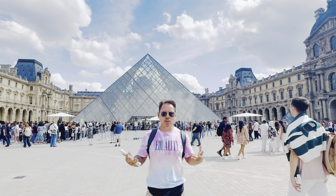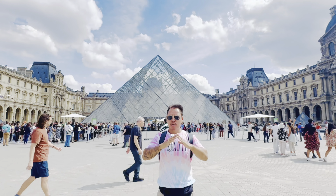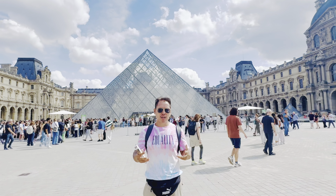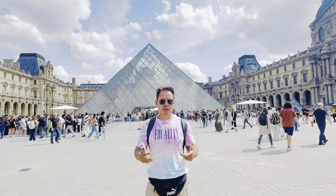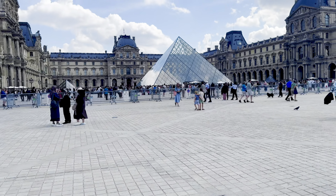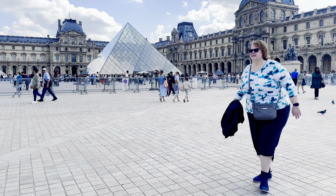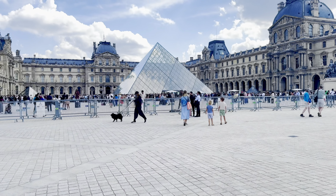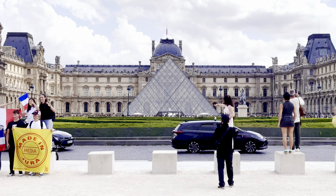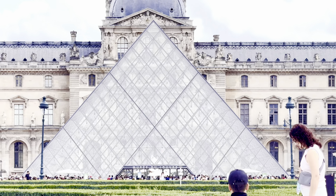Hello everyone, again you can see me where I'm standing now. Yes, of course, the Louvre Museum. The Louvre is a museum in Paris, France, that houses some of the world's most famous artworks. It's the world's largest art museum, with over 30,000 artworks spread across more than 45,000 square meters of exhibition space. The museum's collection includes paintings, sculptures, and architectural elements from many different eras and origins.